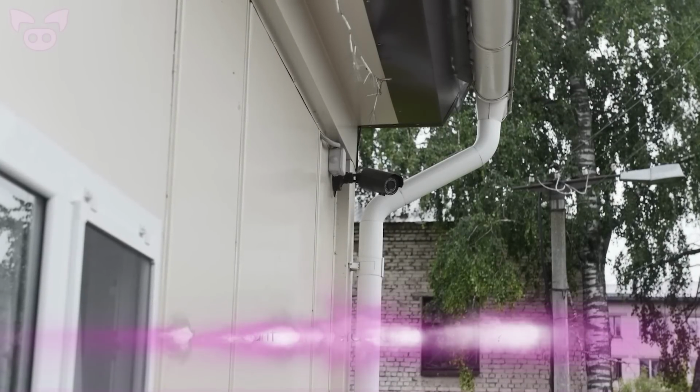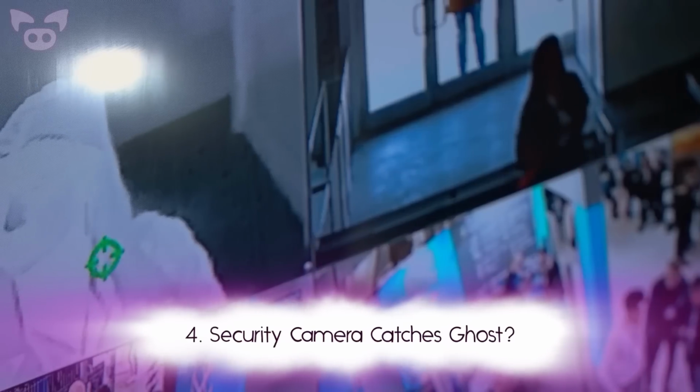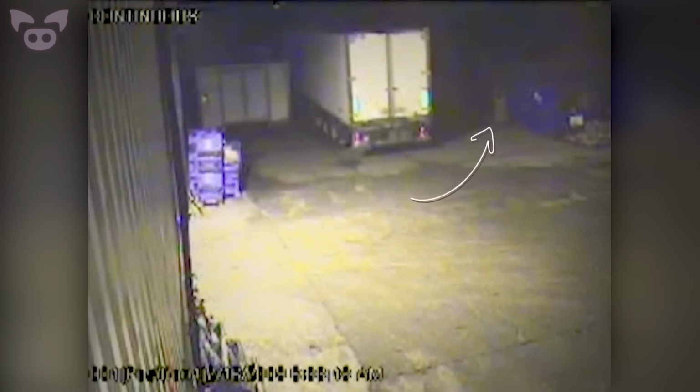Security cameras are a great tool to help keep properties safe from burglary and vandalism. However, they do occasionally show events that are a little harder to explain. This video, which was posted to YouTube by Gazmo4, shows the area outside of a factory. It's a quiet night and nothing appears out of the ordinary, unless you take a closer look. At the very beginning of the clip, there's a transparent shape that seems to ascend into the air.